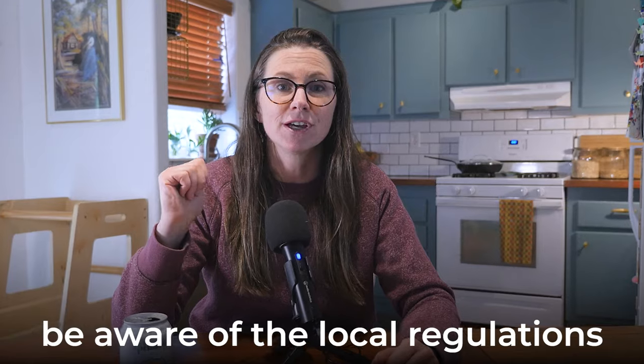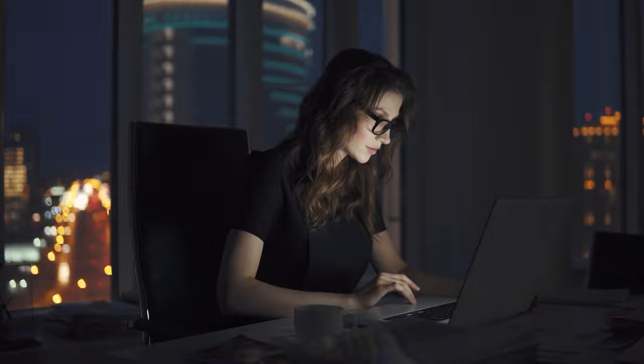Be aware of the local regulations, the ordinances, the permitting that you need at a local level. Also be aware that your numbers need to work out to be able to have a long-term tenant in that building. That is my one biggest tip with getting into short-term rental investing. If the numbers don't work to have a long-term tenant in there, you're really putting a lot of risk on yourself that this short-term strategy is gonna work.